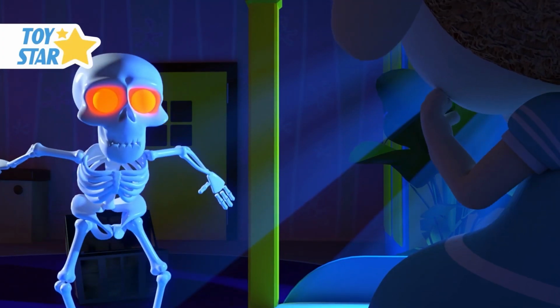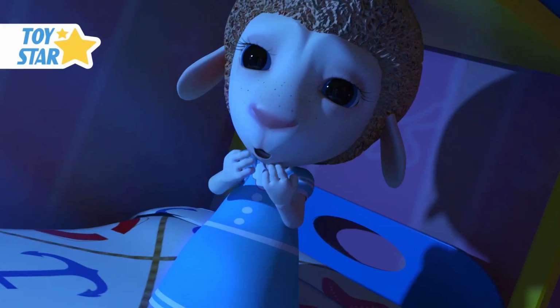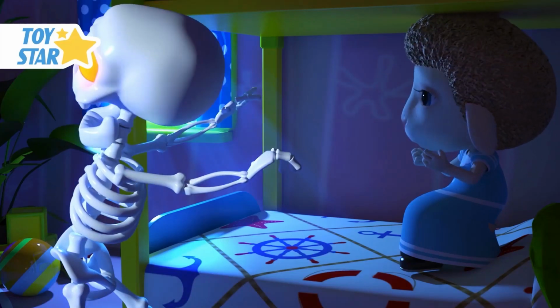And suddenly, the creepy skeleton jumped out of the chest. It had yellow burning eyes and scary bony hands. The skeleton was so close.